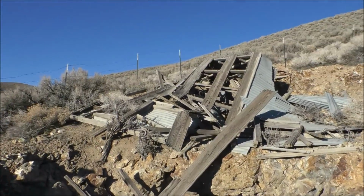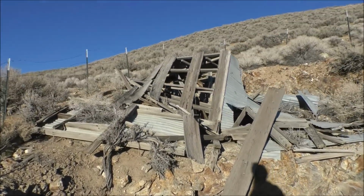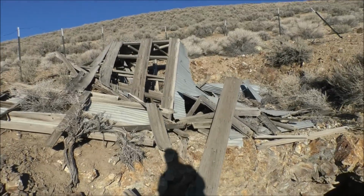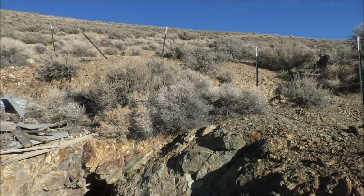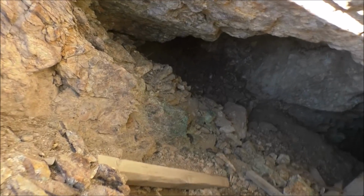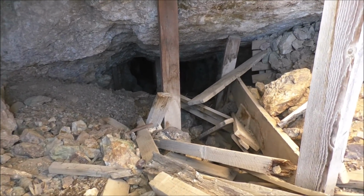So they had a winch there. Yeah, maybe you can have a little poke through there. There might be part of the winch left. The gallop down here.